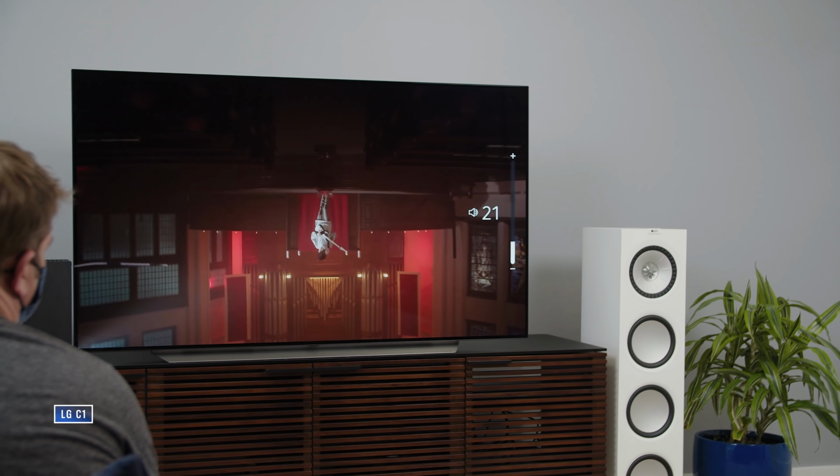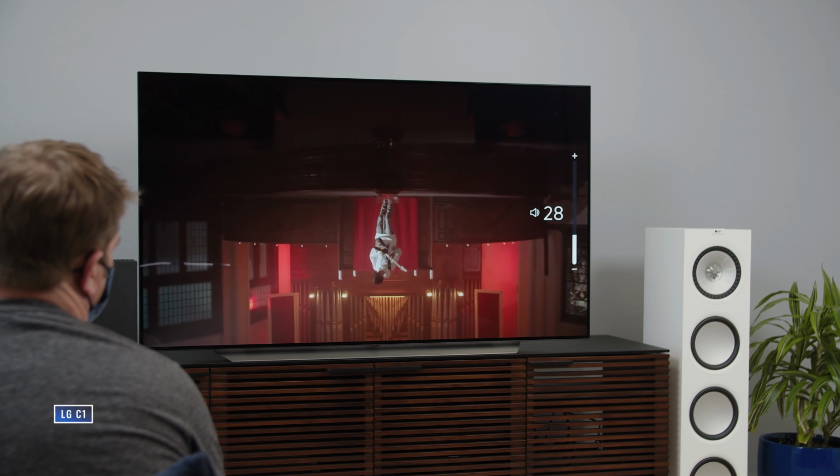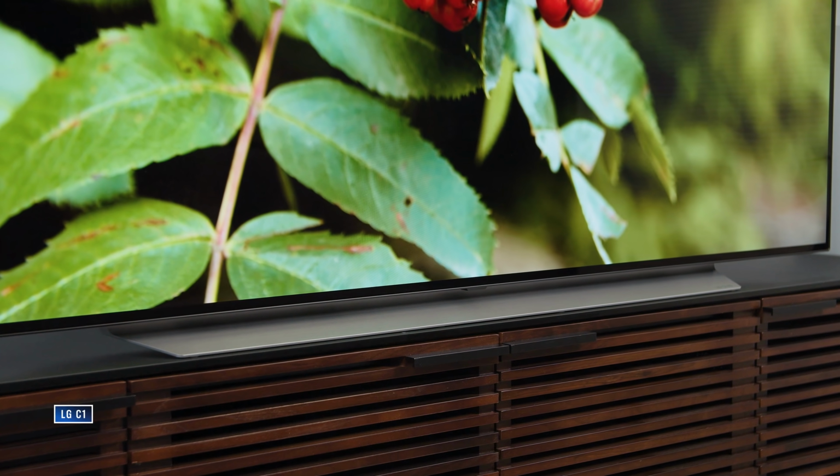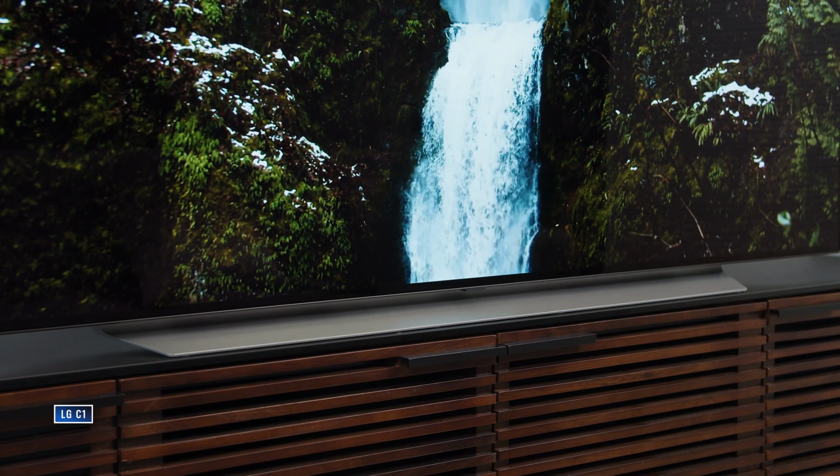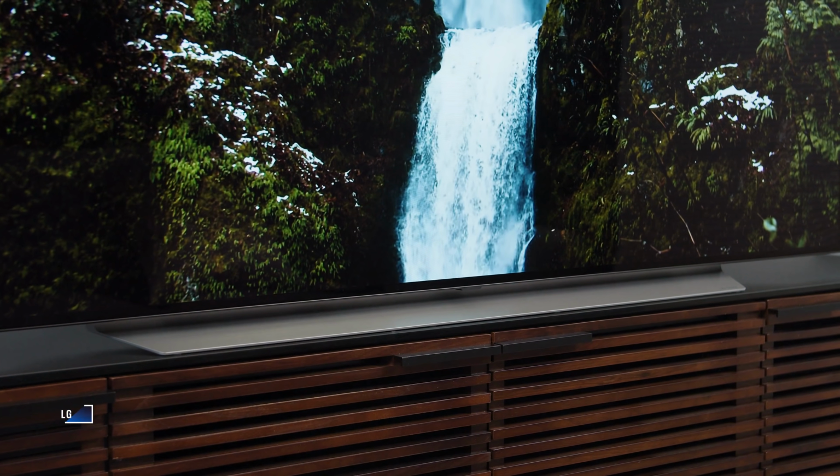The LG C1 sounds vastly better than most TVs, including most of LG's own TVs. That metal scoop at the bottom bounces sound coming from downfiring speakers directly out at you, which enhances the presence and clarity of the sound. Dialogue, for instance, is never hard to hear clearly. Also, it's got an impressive amount of bass, so it sounds full. You can listen to music with this TV and it sounds pretty decent.